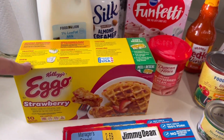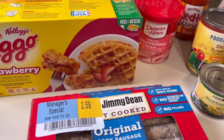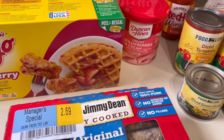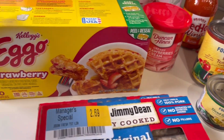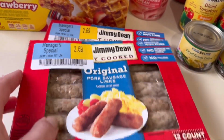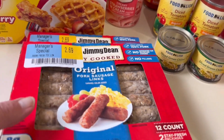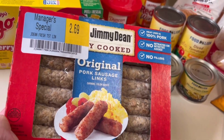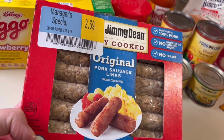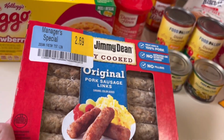And then I picked up some strawberry waffles. That was by request. I think I got that in the last grocery haul, and they did not stick around. So those were on sale, and they were 2 for $4. So I went ahead and got a box of those. And then we needed sausage links to go with some sleepover breakfast this week. And these were on sale because they're close to their sale date, which is the 15th, but they freeze well. So I got 2 packs for $2.69, which I thought was a good deal.